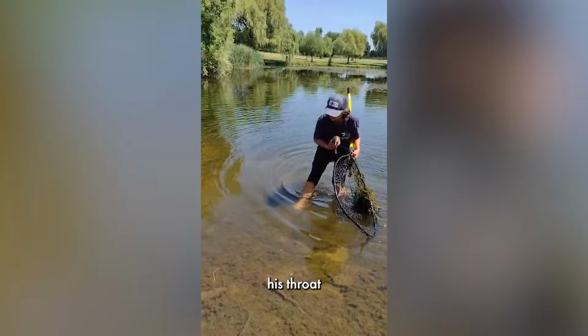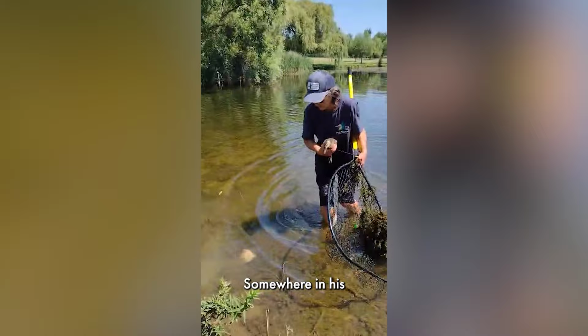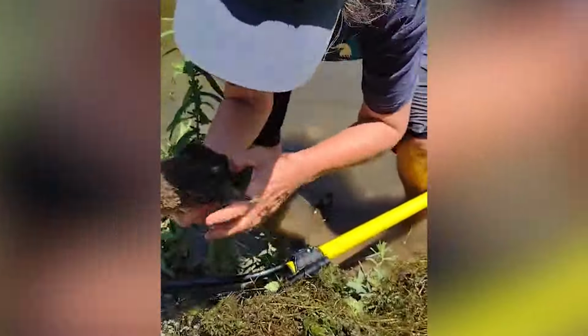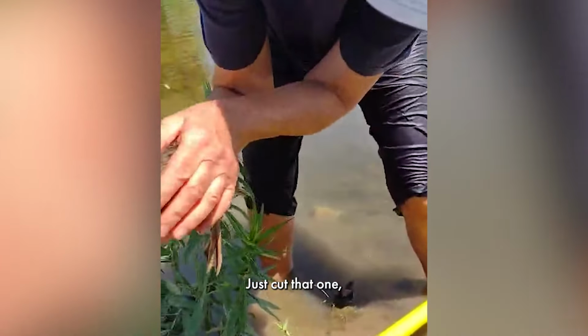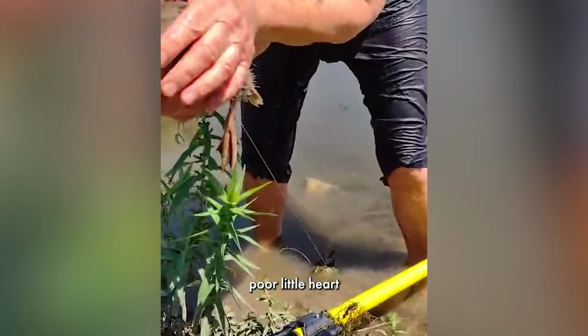One end is down his throat for sure. Or somewhere in his mouth, anyway. Have you got scissors? Just cut that one. And it won't be pulling. Oh, his poor little heart.